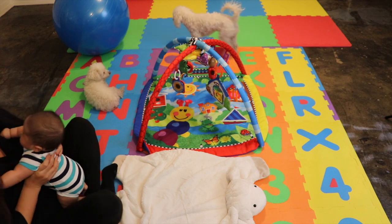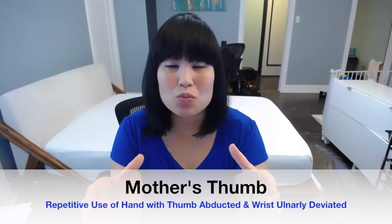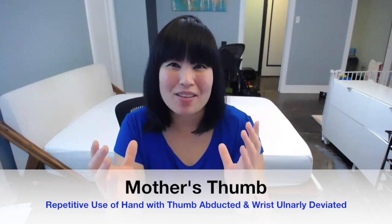And so when I'm holding Noah by the waist to lift him up, I will often have my thumb extended and abducted around his waist. And as I'm lifting him up, my wrist ulnarly deviates, and I do that countless times in the day. All right.